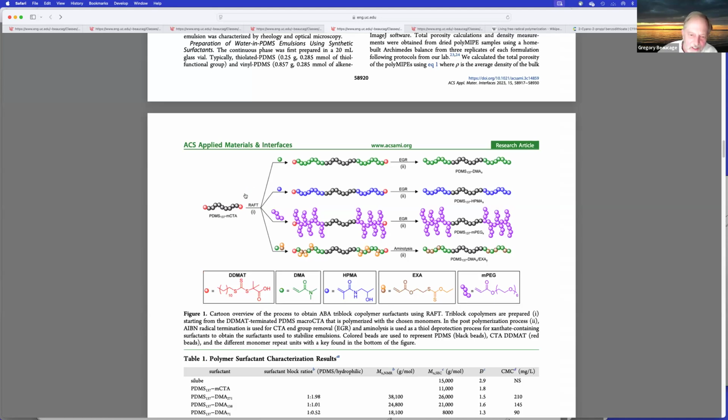Because he can stop when he runs out of monomer, the reaction stops, and he can add in the other monomers. He can have a gray PDMS, SiO kind of chain, and then he sticks on some alkane block, then puts on another PDMS and another alkane. So you can build all kinds of architectures. You can make star structures. You can do anything with this. Oh, this is his chain transfer agent.